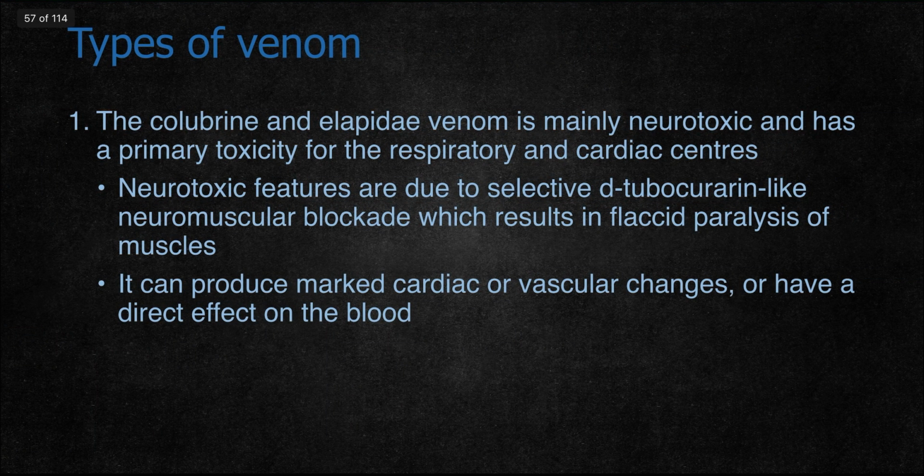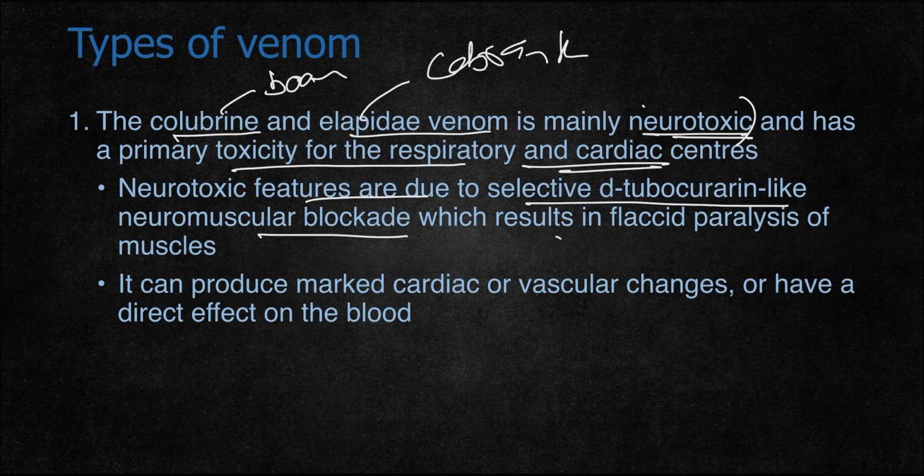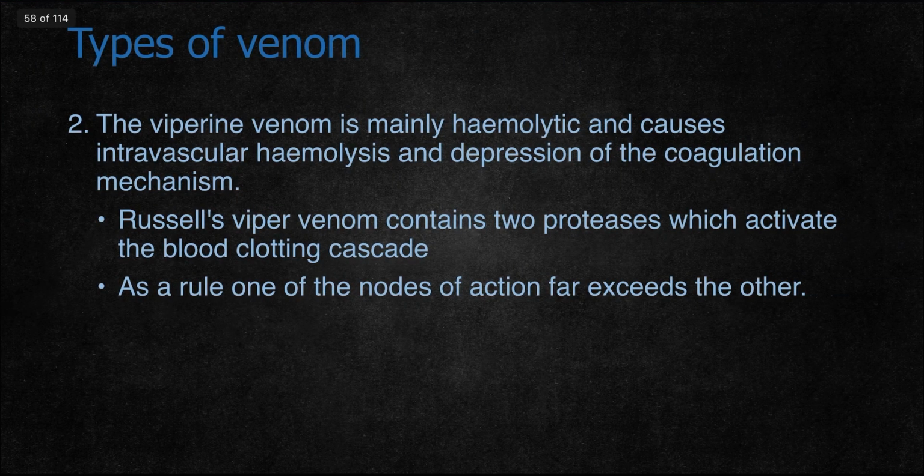Coming to types of venom, colubrid and elapid venom is mainly neurotoxic in nature. Colubrids include the boomslang snake, and elapids include cobra and krait, with primary toxicity for respiratory and cardiac centers. The neurotoxic features are due to selective curare-like neuromuscular blockade, which results in flaccid paralysis of muscles. It can produce marked cardiac and vascular changes or have a direct effect on the blood. So it usually causes paralysis, and can affect the heart as well as the blood vessels.